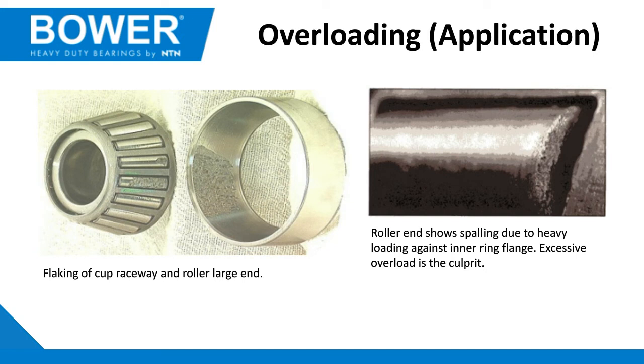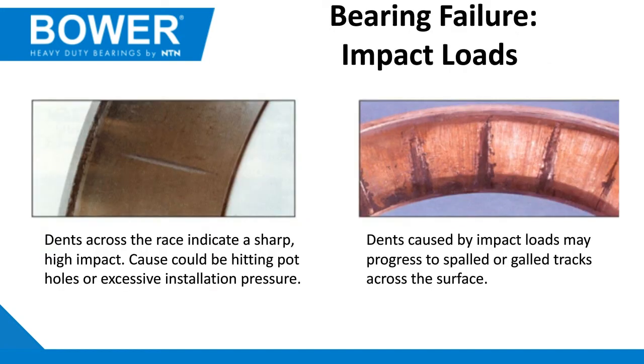Overloading. Obviously, if the truck is not being properly loaded, or if it's being abused, you will see flaking on the race itself. It could be on either race, the inner race, which is the bearing, or the outer race, which we also call the race. This can also happen when the bearing reaches the end of its life. So it could be from overloading, or it could be from the bearing just being exhausted and needing to be replaced.